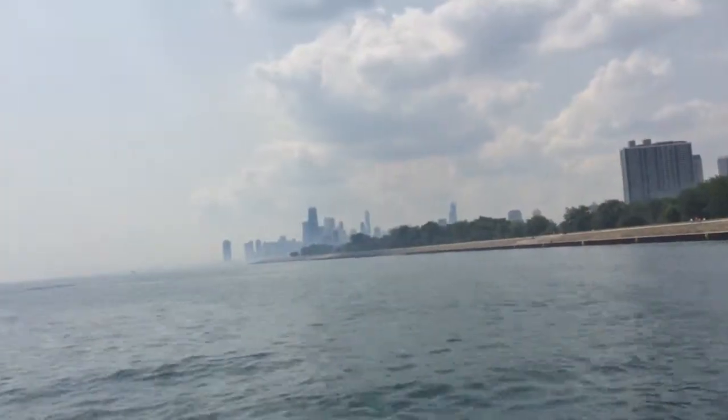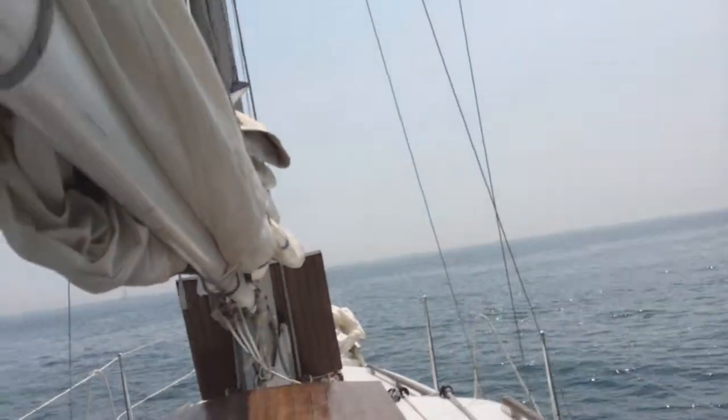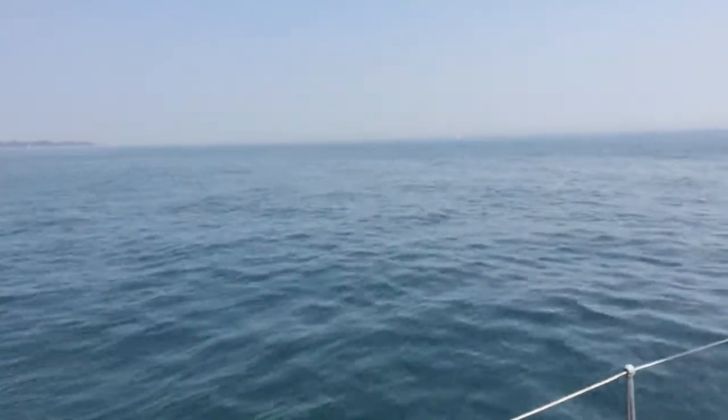Well, we just exited the Belmont Harbor entrance. A little bit hazy out here today. 2 sailboats out. We won't run into any really bad fog on the way out of here. Hope it'll burn off by the time we need it to.